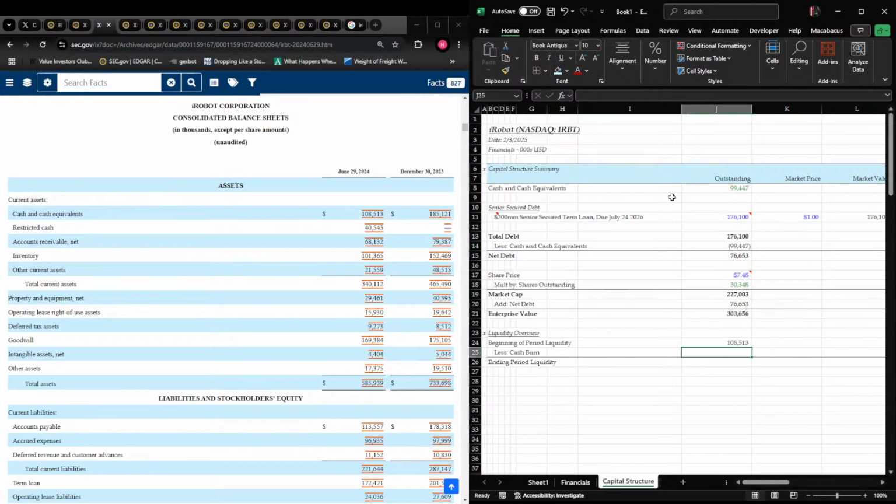This company is burning cash, right? They don't have any cash flow. They have cash outflows. They have to pay employees, right? So this company is sort of a sinking ship, although there is sort of an inflection point and they might be able to save themselves.